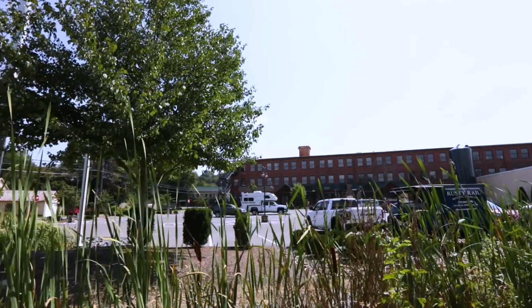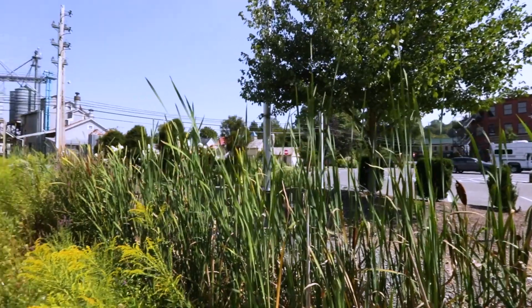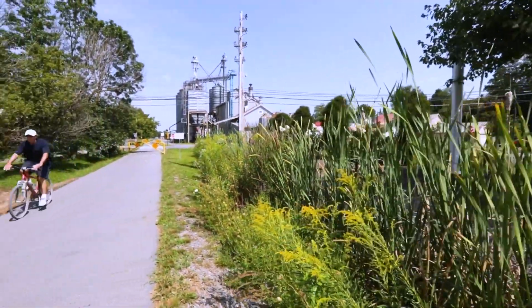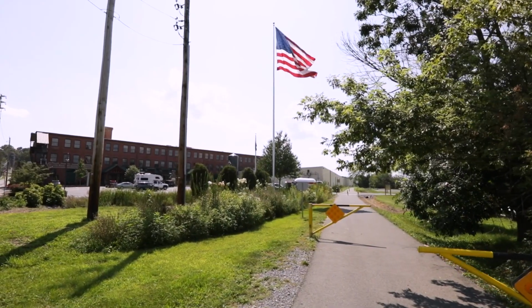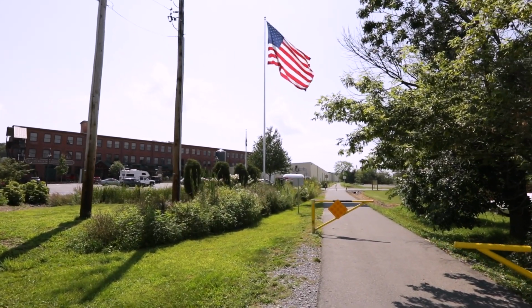And then also a converted rail trail that's right next to our brewery draws a lot of traffic, a lot of outdoors folks riding bikes, going for jogs. They all come in off the rail trail, so that ties it all together for us.